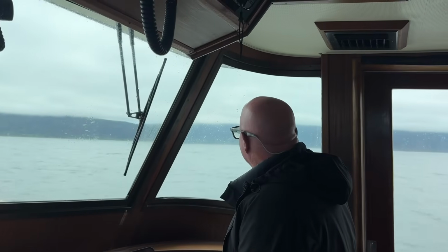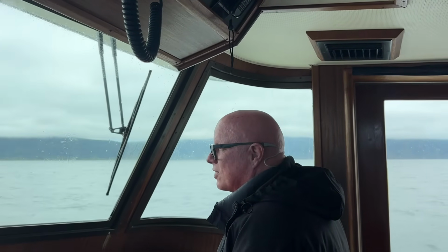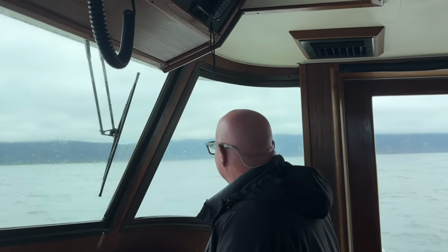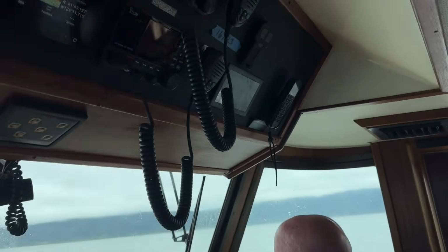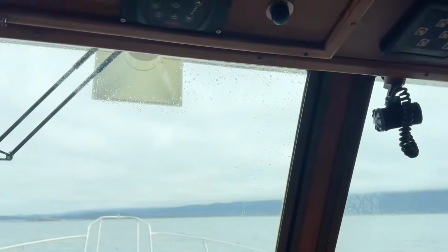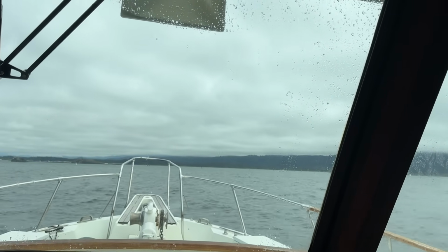Chief, we're pulling into the dock. Stabilizers. Oh, turn stabilizers on as soon as we hit that rock formation right there. Yeah, I think when we get super close. Get it now. And quit it. There you go.